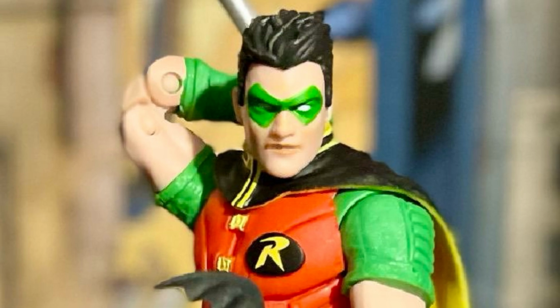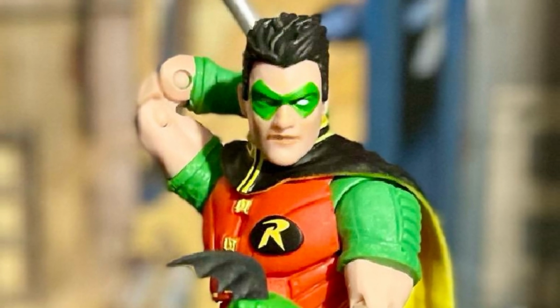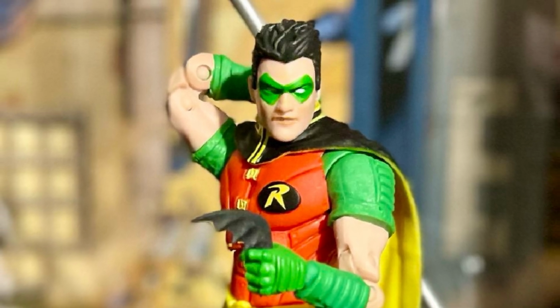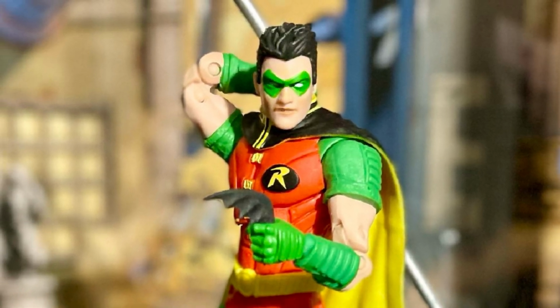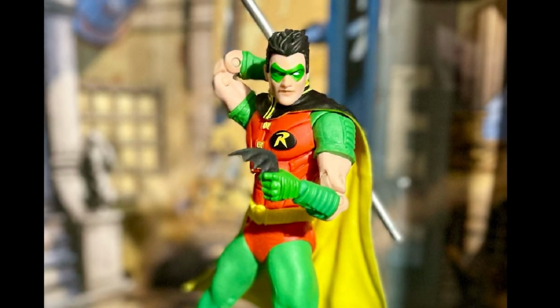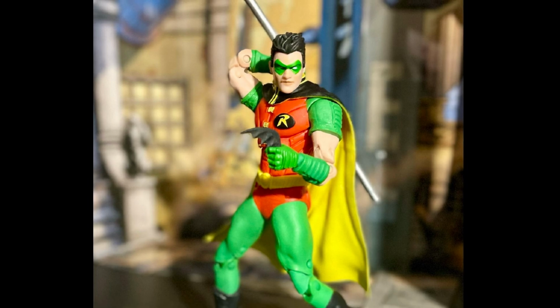Next up, coming at number 4, I have the Tim Drake Robin, based on his 90s comic book appearance with the green tights. To me, this is the definitive Robin. Much like how I said the Hush Batman was the best Batman, to me, this is the best Robin. Anytime someone talks about Robin, this is the appearance I imagine.